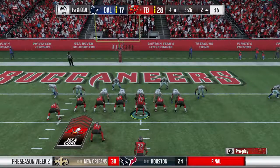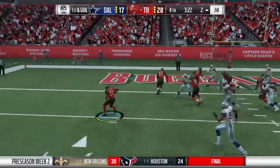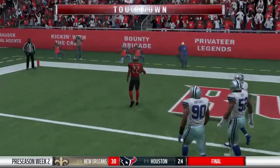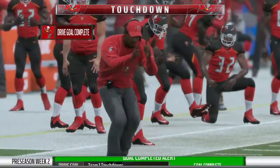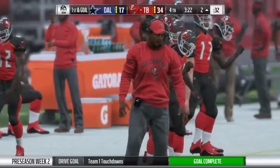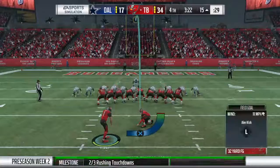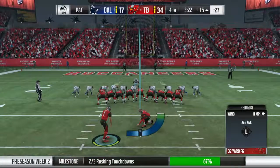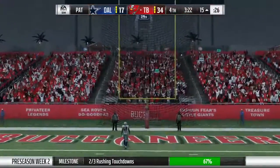Here we go now. Now they'll run it on the toss. And he's in. Touchdown, Buccaneers. A great effort there. Ready for the regular season with his second touchdown of the game. And the Bucs are going to add on to their lead. And he certainly played a pivotal role with those 2 TDs and why they're up on the scoreboard right now.